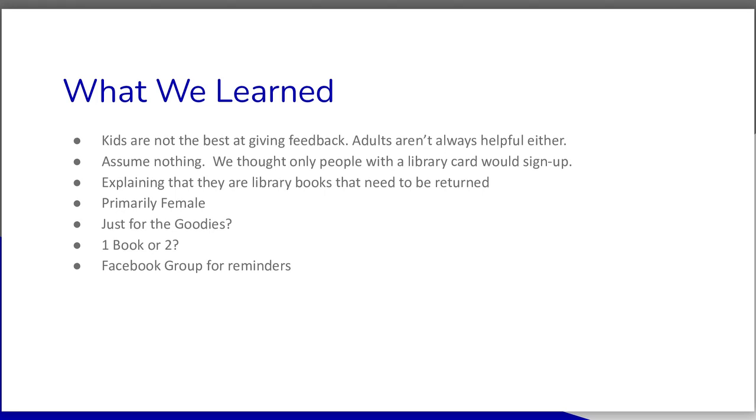Assume nothing. Yeah. We came into it, and you all know the phrase, we assumed only people with library cards would sign up, and having to explain, no, these are checkout books, and we can't check them out to you if you don't have a card. Also, that they need to come back. That was the other issue. These are library books. We need them back, please. You can renew them if you need them longer. That's totally fine, but you do still need to let us know that you are keeping them, please.